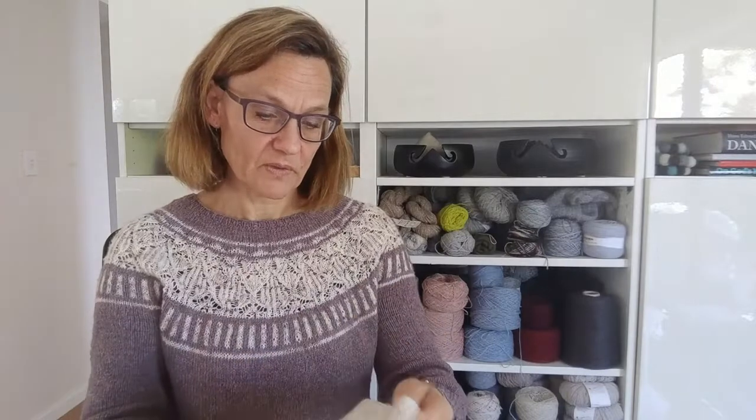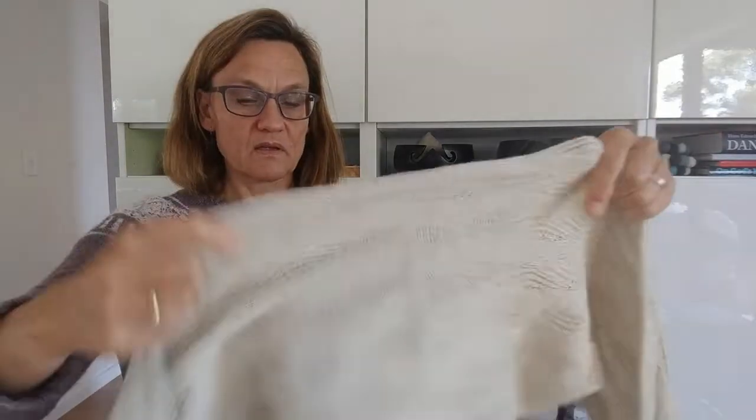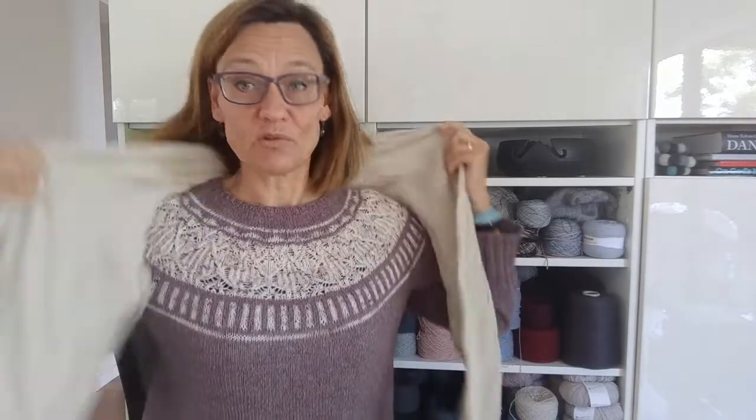You can wear it in winter or in the in-between seasons, and you can also put it around like this. Whoop. So you have a little sort of wrap around the shoulders.